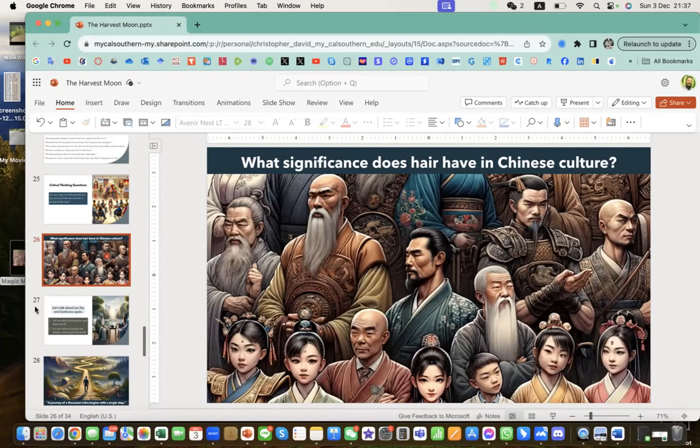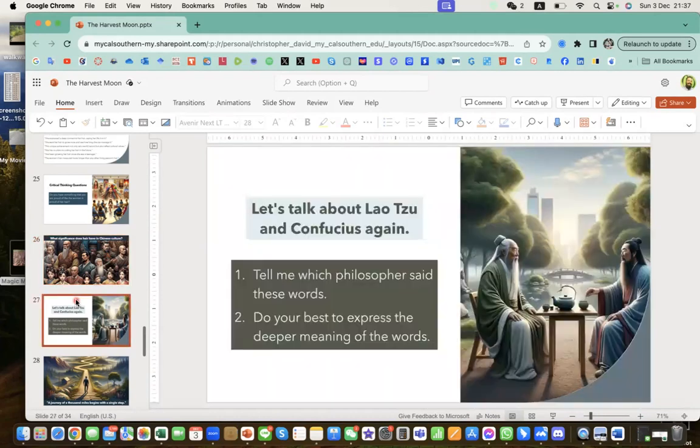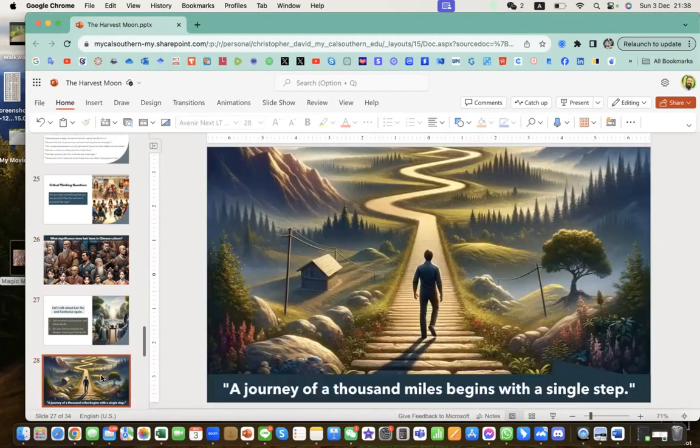I like getting into philosophy, and we did. I talk about Lao Tzu and Confucius. This is a continuation of what we've done in the past. I asked them, tell me which philosopher said these words, and then do your best to express the deeper meaning of the words, how it relates to their life or something. The first one is, a journey of 1,000 miles begins with a single step. If you know your philosophers, you might think it's Confucius, but this is definitely Lao Tzu.